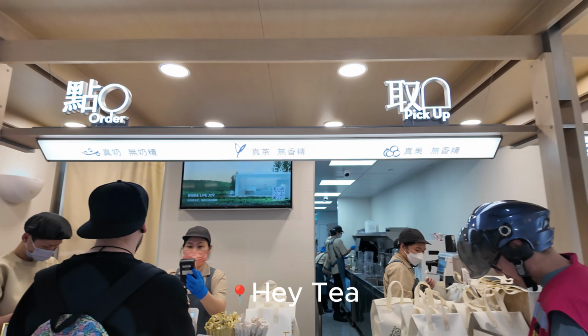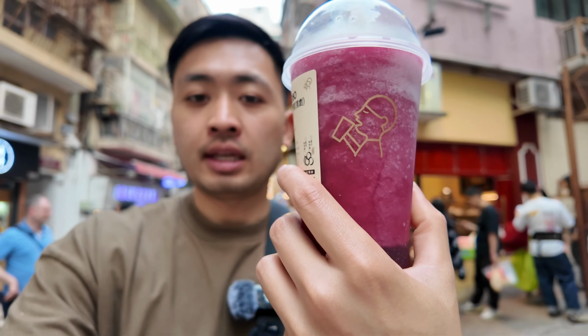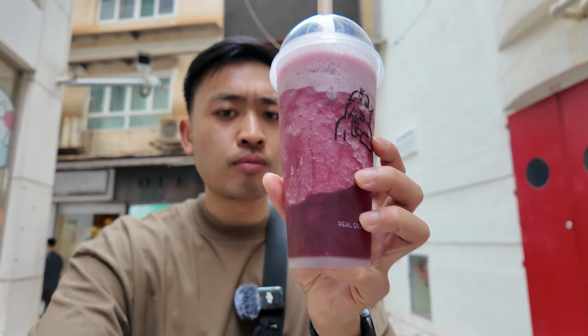Of course, I gotta get my boba. This is a Haiti. Finally got my boba. They had such a long line. This is from Haiti. I think it's a grape flavored tea. Let's test it out. I think they forgot the boba though. Well, I don't think she really understood me, but it's still good.